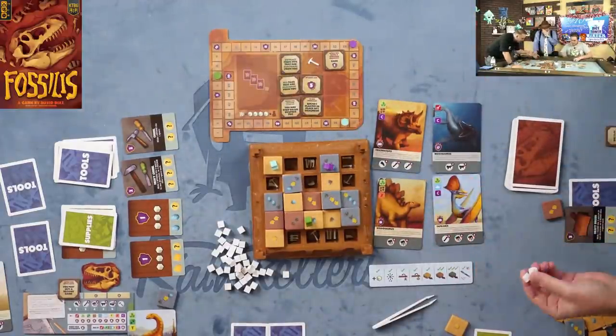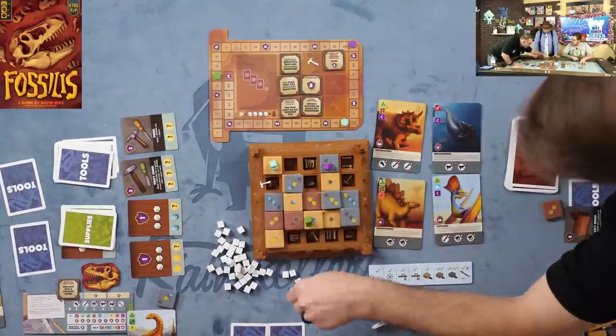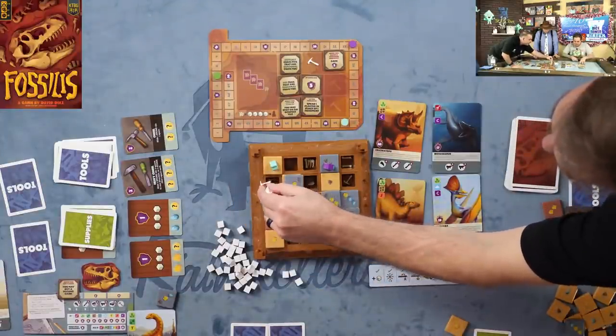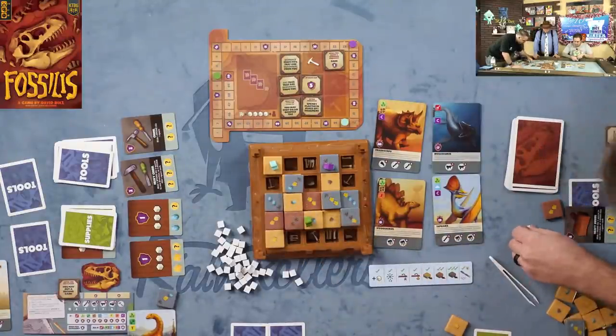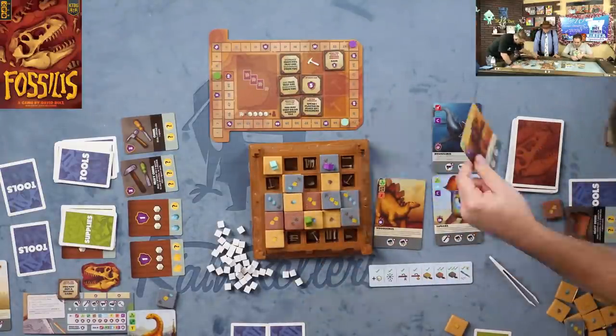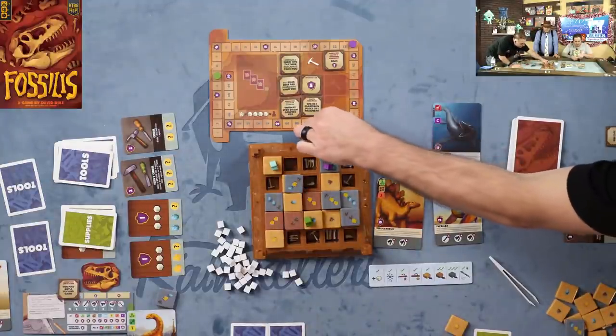Two, three, that I'll spend right away for that tooth. I don't want the hammer, I want the tooth. It's hammer time. Okay. I'll take this, and I'm going to go ahead and score it right away for four. Okay, so that ends the round.